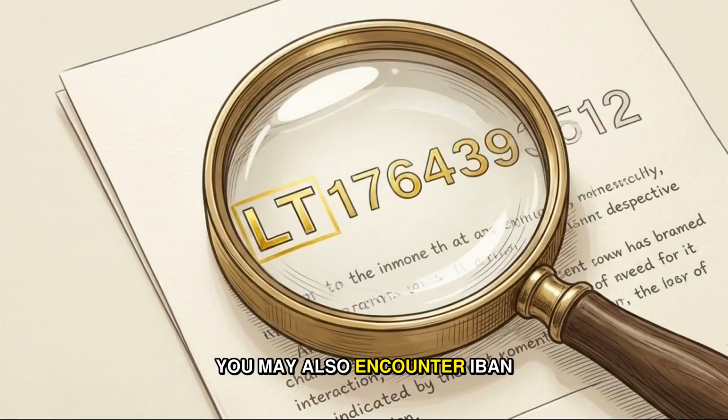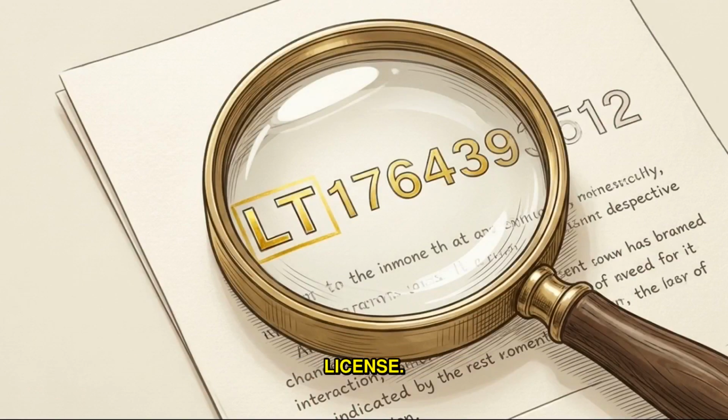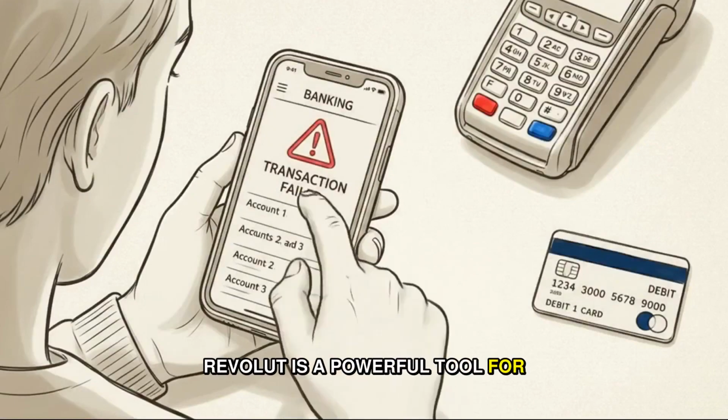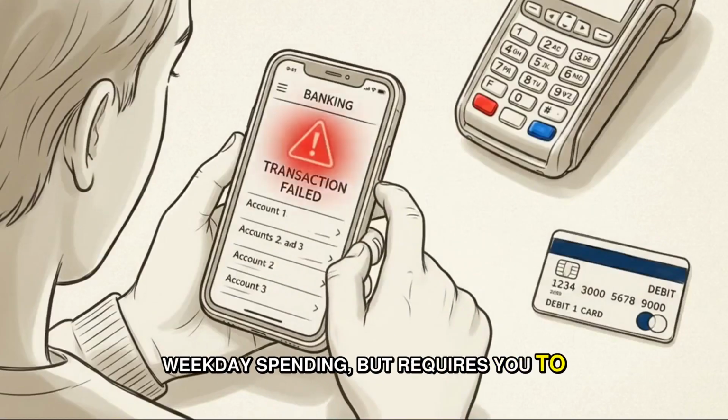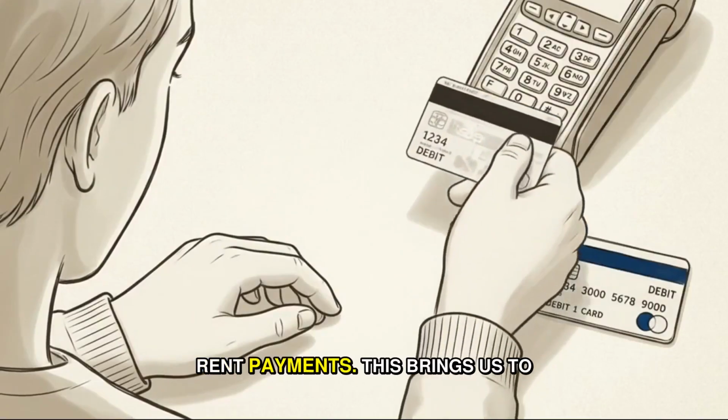You may also encounter IBAN discrimination. Revolut operates on a Lithuanian banking license. While EU law mandates this IBAN be accepted, landlords often reject it for automated rent payments because it isn't a local account number. Revolut is a powerful tool for weekday spending, but requires you to actively avoid weekend conversions and have a backup for rigid local rent payments.